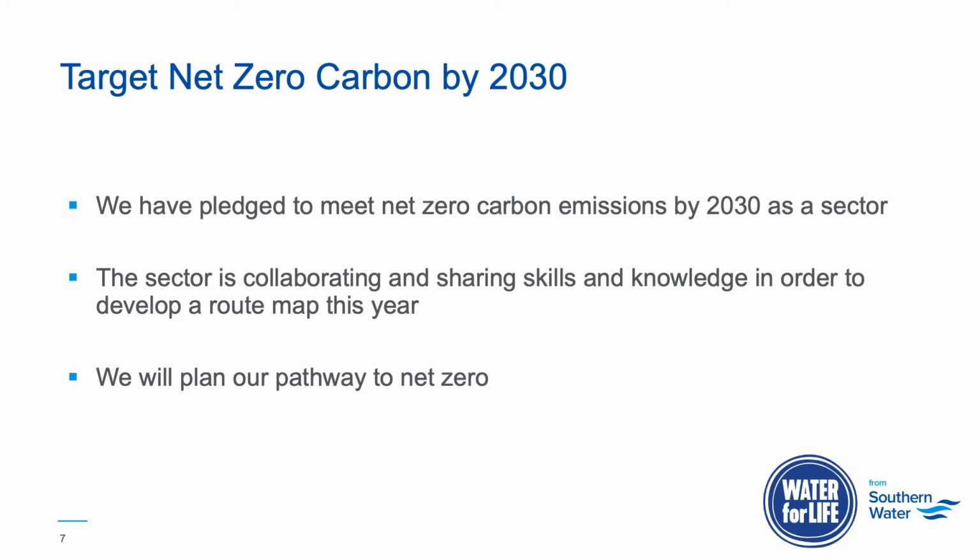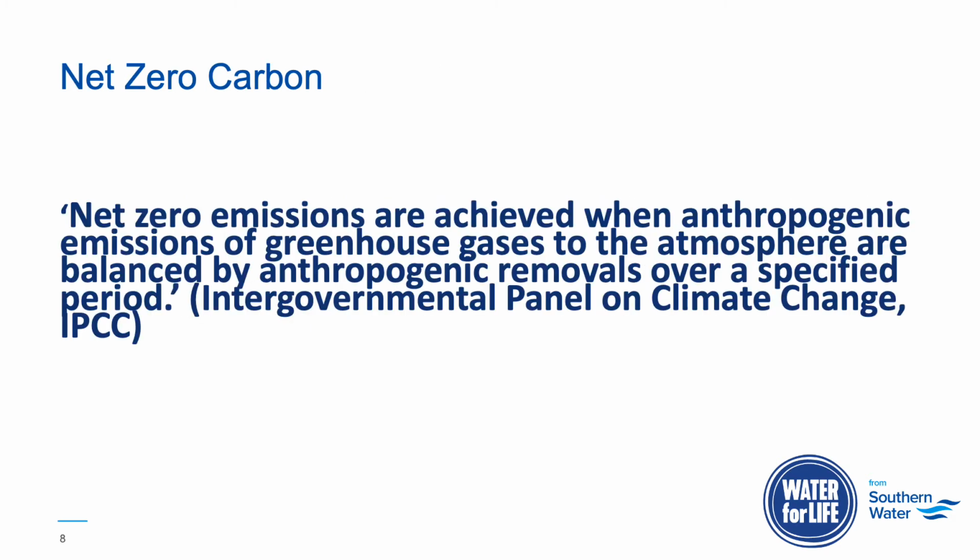In this climate emergency, we have pledged to reach net zero collectively as a water sector. We are currently developing a sector route map on how we can achieve net zero, and then individual companies will develop their individual pathways later on this year. Net zero means that the residual emissions that we release will be balanced by the removals from the atmosphere, such as sequestration. This is where offsetting becomes significant.